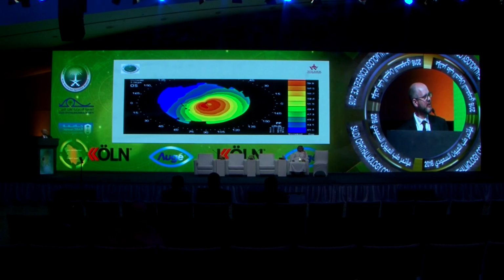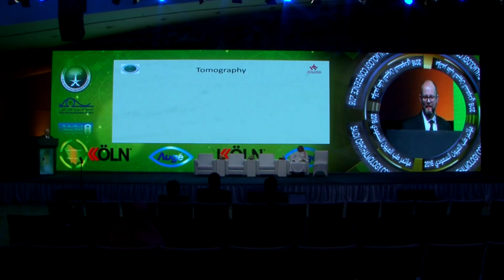And so in this map, it's assigning a color based on the steepness. So red means close to 60 diopters, which is fairly steep. And then blue means flat, down around 41 diopters. So you can see this is a paracentral cone. And this is just the computer putting color on those keratoscopy mires that we saw in the previous slide. So this is all anterior surface Placido disc topography.